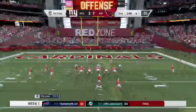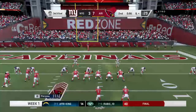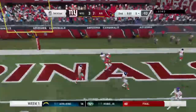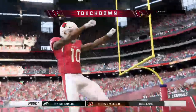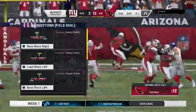This has been a long drive. You've got to figure a field goal would be a letdown. Can they convert now on third and goal? Murray now, third and goal. And that is caught. Touchdown, Cardinals. DeAndre Hopkins there to make the grab. And the Cardinals push further out in front.